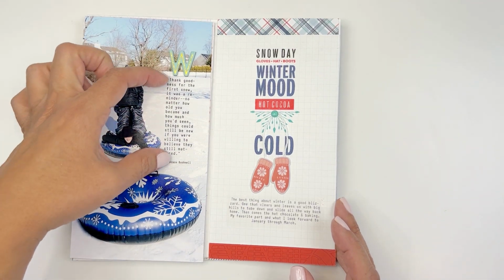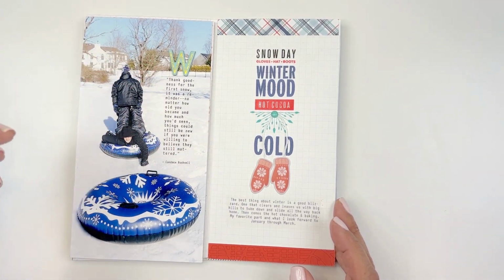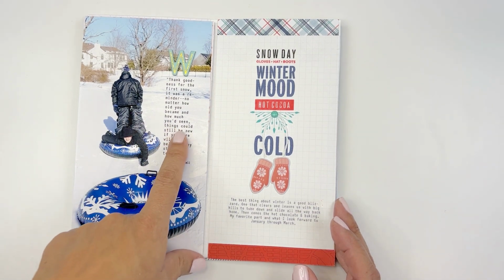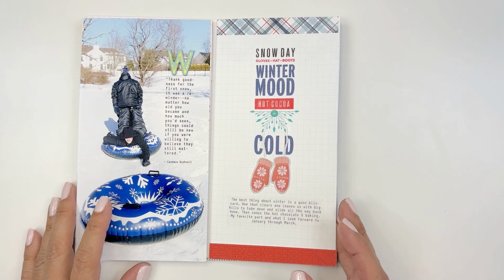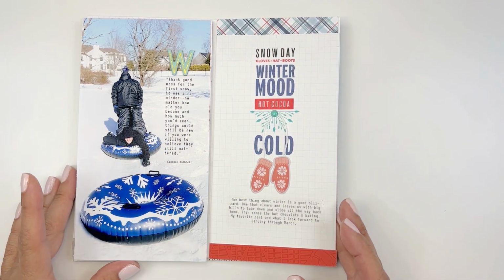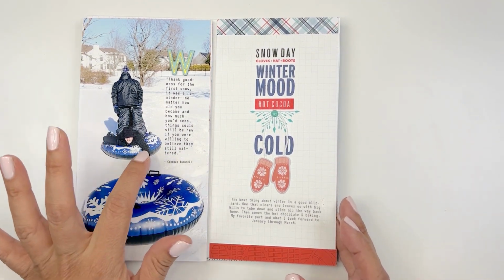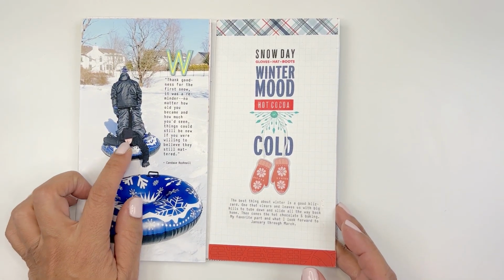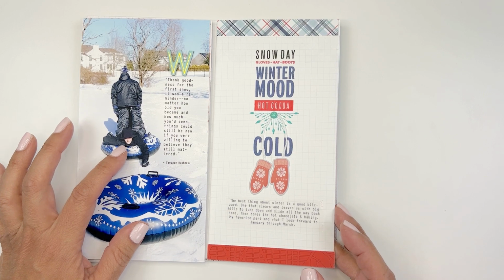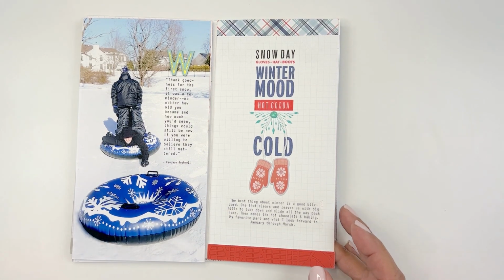Did a really cool quote from Candace Bushnell. "Thank goodness for the first note. It was a reminder, no matter how old you became and how much you'd seen, things could still be new if you were willing to believe they still mattered." And I love that quote. And Nick is such a little kid still. He's probably about 15 in that picture.